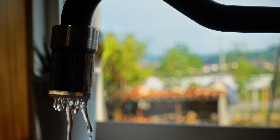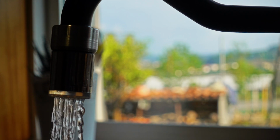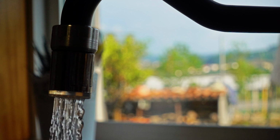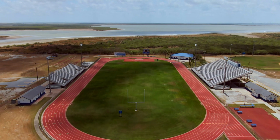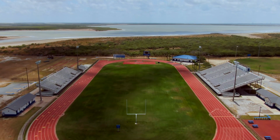Laguna Madre Water District services the coastal region in the tropical tip of Texas. From its residents in South Padre Island, Port Isabel, Long Island Village, Laguna Heights, and Laguna Vista, Laguna Madre Water District provides safe, reliable, and high-quality water and wastewater services.